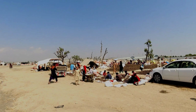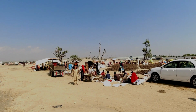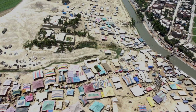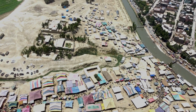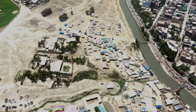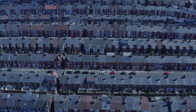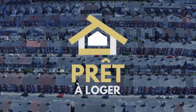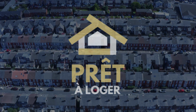With this solution, they can not only improve the living conditions of millions of refugees, ensuring privacy and dignity for all, but also do it without harming the environment. This is not just about temporary shelters. It is about setting a new standard for construction, one where every structure is designed to evolve, adapt, and support a truly resilient future.